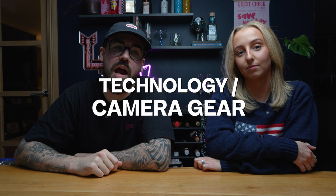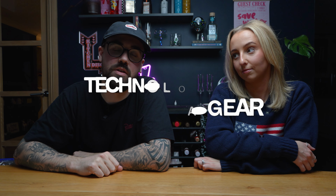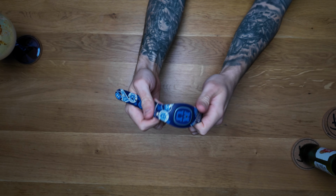So this section is kind of my section, being the nerd that I am. We're talking about what tech we take to the theme parks. If you're going to Disney, you need a MagicBand. We don't need a MagicBand. We always have a debate whether you need one or not, and we always say it's a waste of money, don't get one, but then we always end up buying one. It just makes Disney parks a bit more enjoyable.